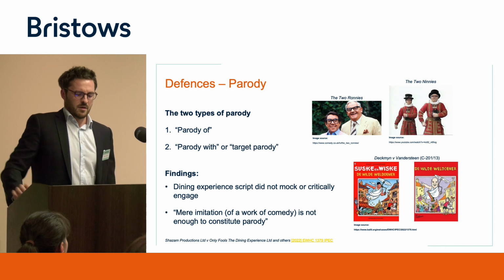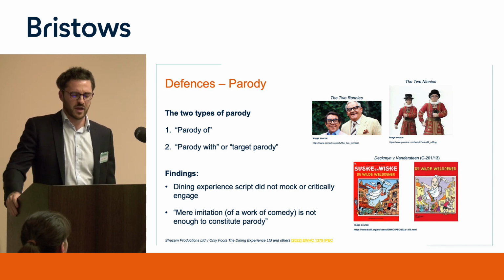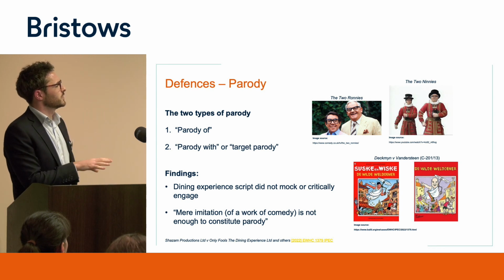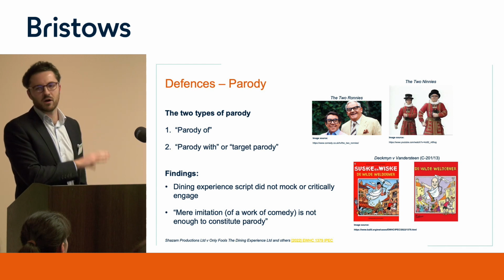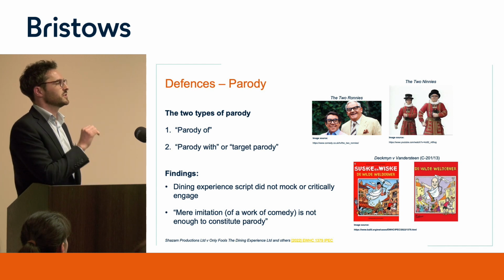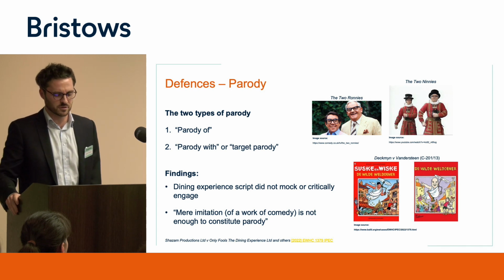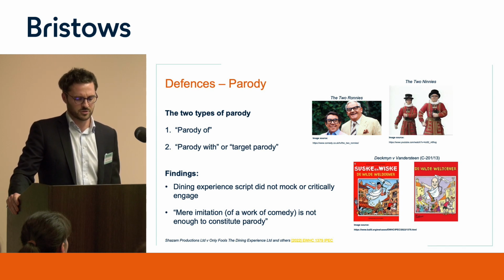A good example of this came before CJEU, Deckmyn and Vrijheidsfonds v Vandersteen. And you can see here how the image on the right, which is the copy, takes a lot of the features of the original on the left, but it wasn't actually targeting the publication on the left. What it was targeting was criticising the political figure that it's depicting and shown on the right.